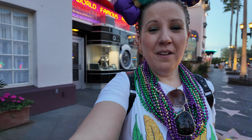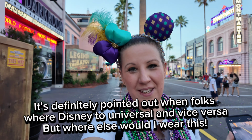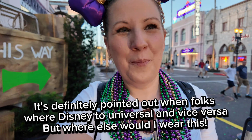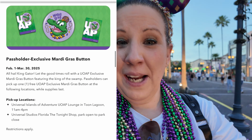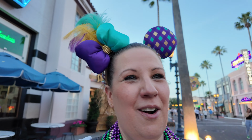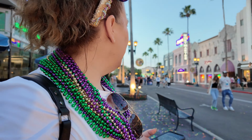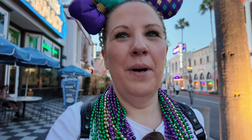So I feel like I broke the cardinal rule, obviously. I'm wearing Mickey ears at Universal, and that is definitely frowned upon. I've had it pointed out to me a few times, but in my defense, I was going to put the Universal Orlando pass holders' free Mardi Gras pin there to cover it up a little bit, but I didn't have time to stop at the store and get it. I don't think the stores are still letting people in, but I can check.